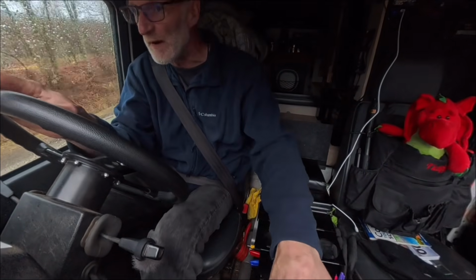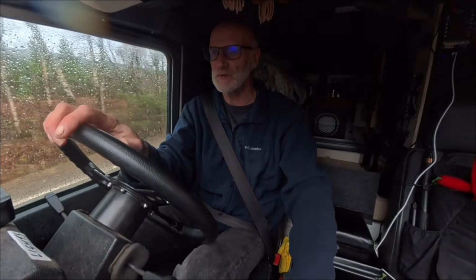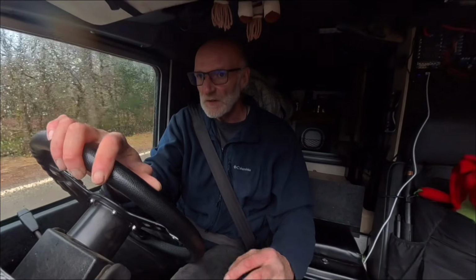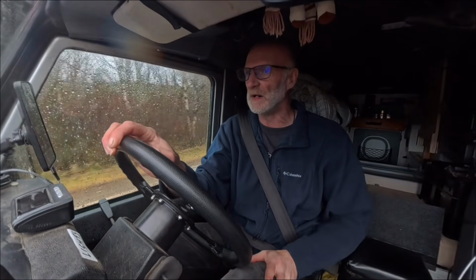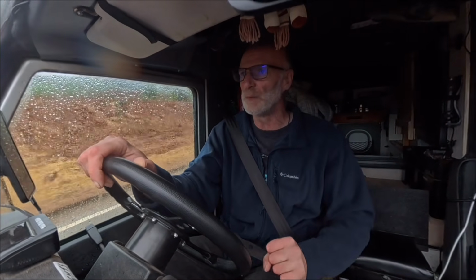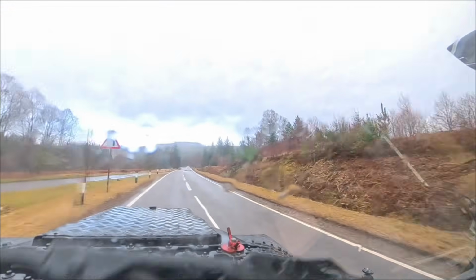So I don't think I need to give a weather report this morning. As you can see, it's raining. It's quite cold with it as well. There was a forecast last night for snow, but I don't think it was quite this far south. So it's just cold and wet really. I've had the heater on this morning in the back to keep it warm. So we'll head north and hopefully we'll be back on the North Coast 500 like nothing ever happened.